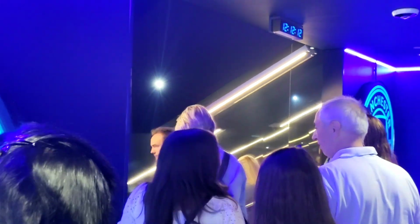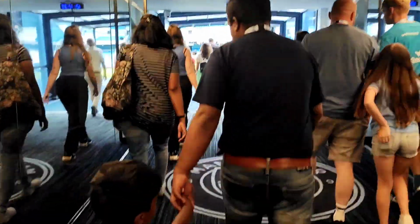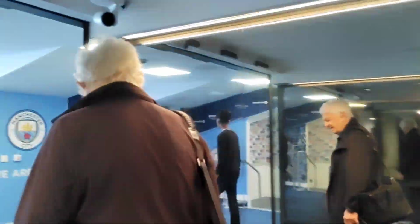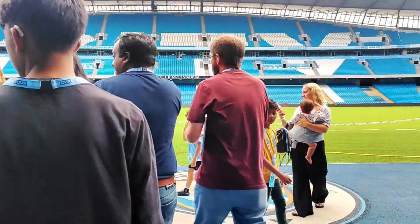This is the tunnel where the players go down from here. We are going up. See how the players go onto the ground, the field. It's the tunnel. So it's Clement. You can see the ground here, the field. This is the Manchester City field.